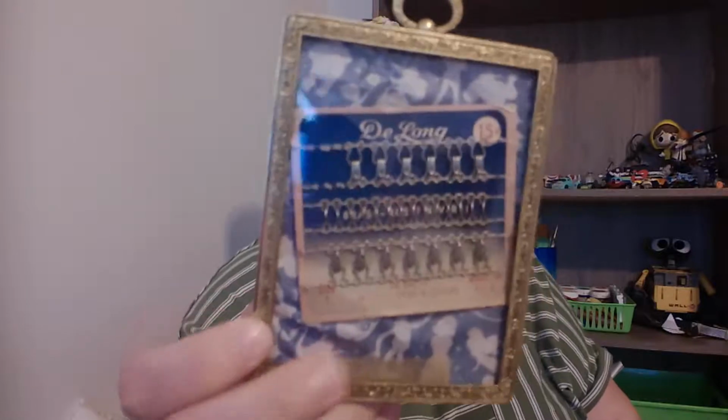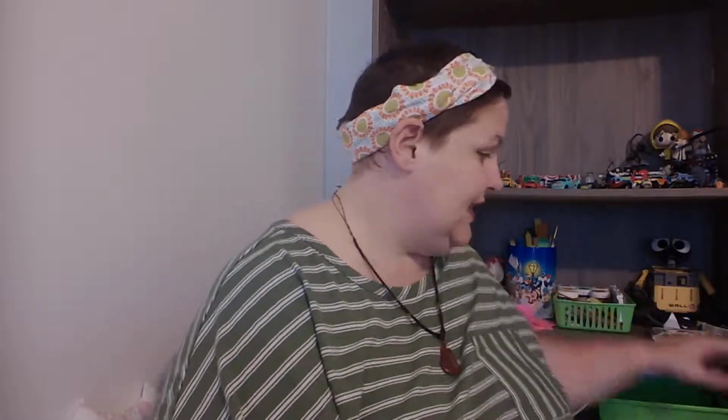And so yeah, now we're going to go on to, here's one of the vintage. These are hook, eye, and loops made in the USA for 15 cents. This is what I'm going to be doing with them. I'm going to be putting them in frames and then hanging them up on my wall because I'm just fascinated.